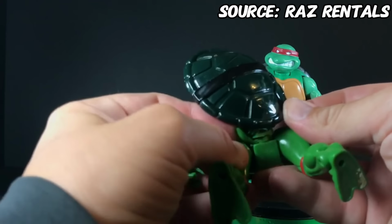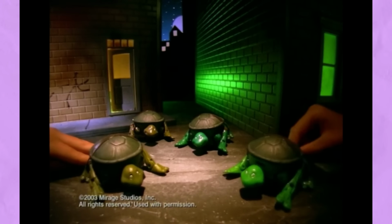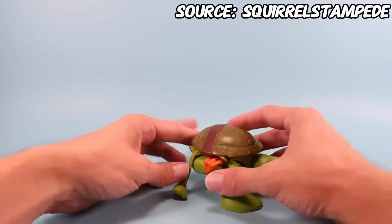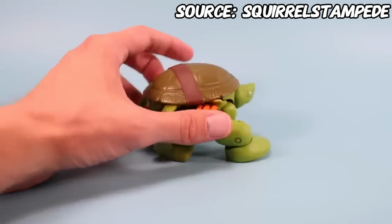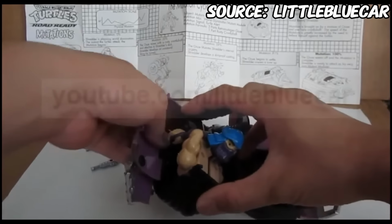And they did these mutation toys for like every version of the TMNT. There's a 2003 version, there's the original 80s version, there's a 2012 version. So far there hasn't been a Mutant Mayhem version, but I'm waiting. Also in the 80s, they had a toy line called Road Ready Mutations, where for some reason Master Splinter could turn into the Turtle Van. These ones are scuffed. I don't like them, to be honest.